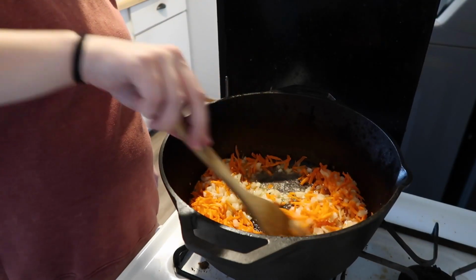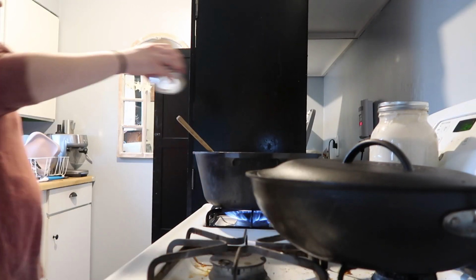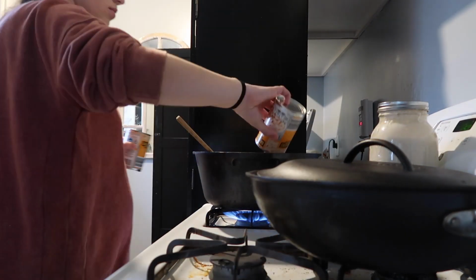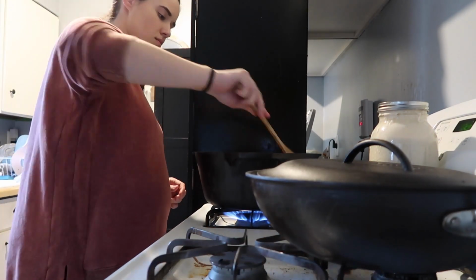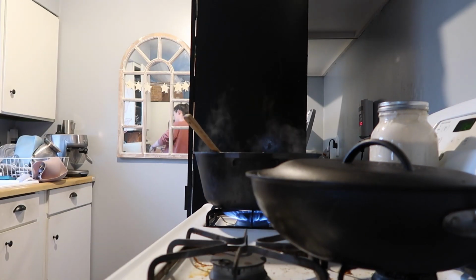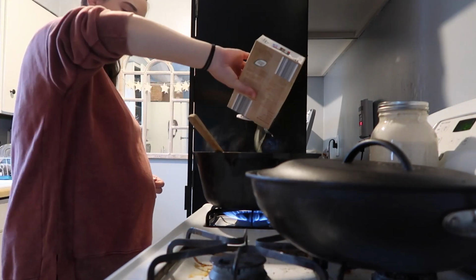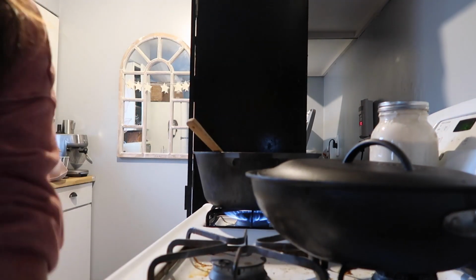Next, I am adding the onions and carrots to the bacon grease. I took the bacon out and I just added the onions and carrots in. And once the carrots and onions are fully cooked and soft, I'm going to add all my beans and all my chicken broth to the pot and just stir it all together so that it gets combined really well, and just keep stirring.